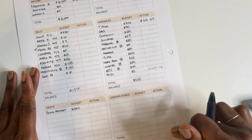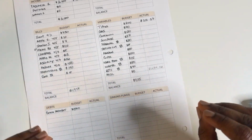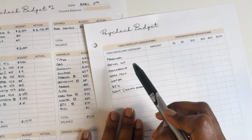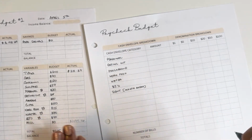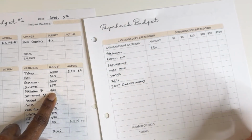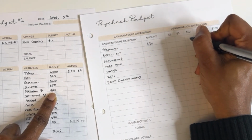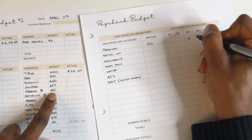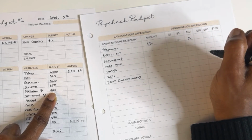I don't have any sinking funds coming out. Like I mentioned before, my sinking funds are pretty much stuffed. So let's do the cash envelope breakdown. For personal, we said we were going to give $30, and I'm going to break that down into two $10s and two $5s. So that would be $30.